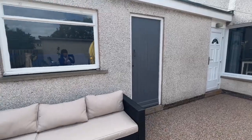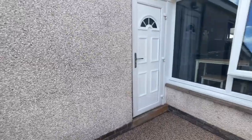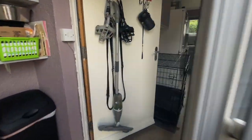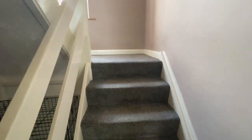On this side here we've got another really useful storage outbuilding, and then we're just going to come back into the property. So it's really well presented throughout. People can obviously bring their own ideas, but it is pretty much a great blank canvas for somebody just to bring their own thoughts and ideas.